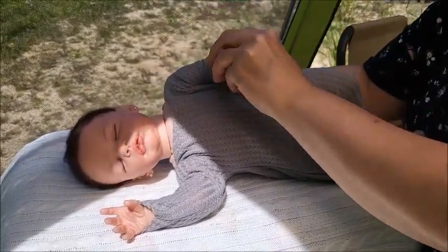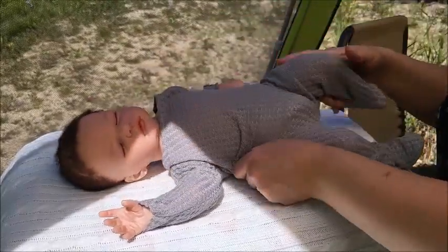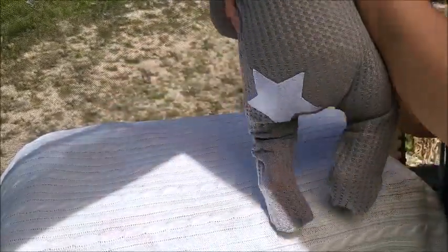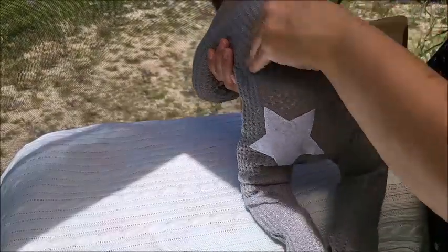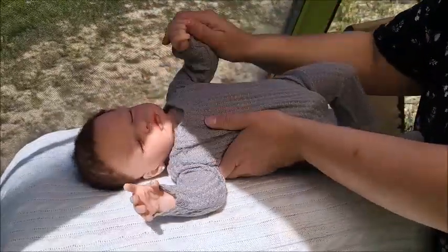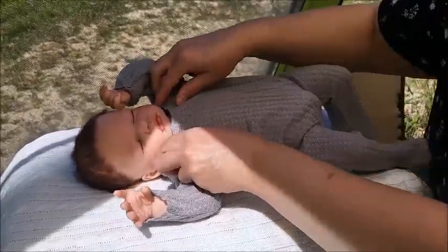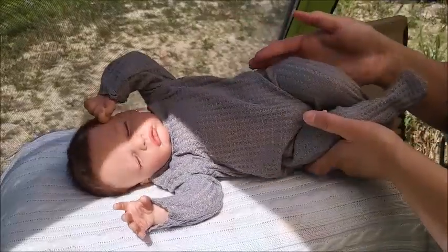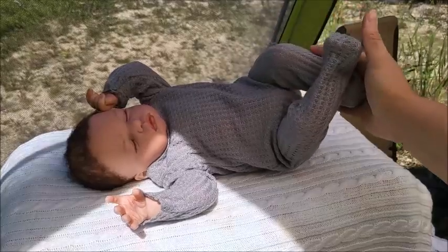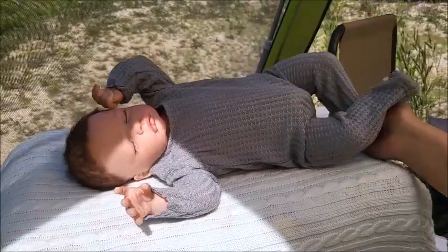I love how putting them into a different outfit just gives you that different perspective. Aww. Oh my goodness, she's so cute. I love how this fits her. So this is a true newborn, like, it's tight on her. Oh my goodness, she's so cute.